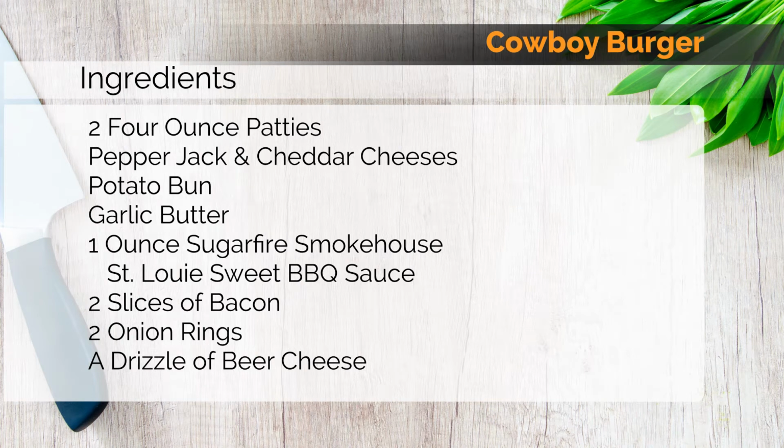If you're feeling wild and ambitious and want to make this at home, we are tossing the recipe right up there on the screen.